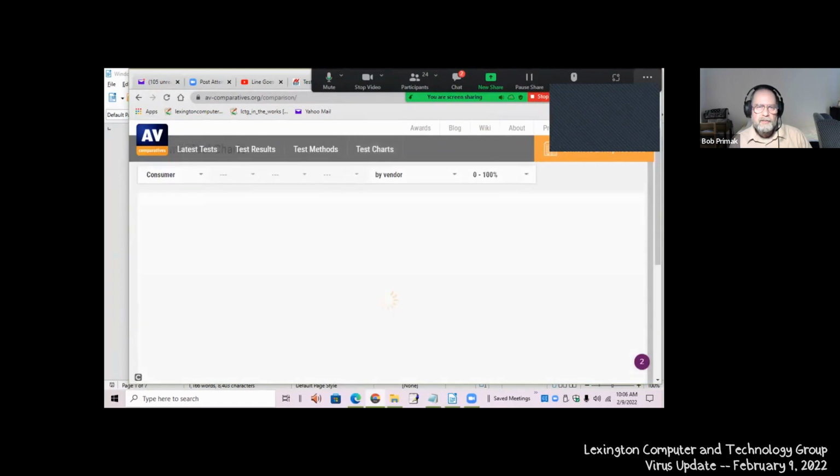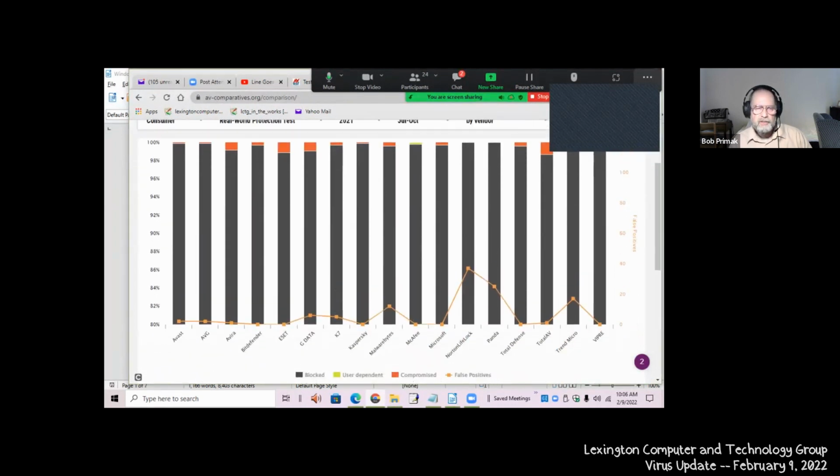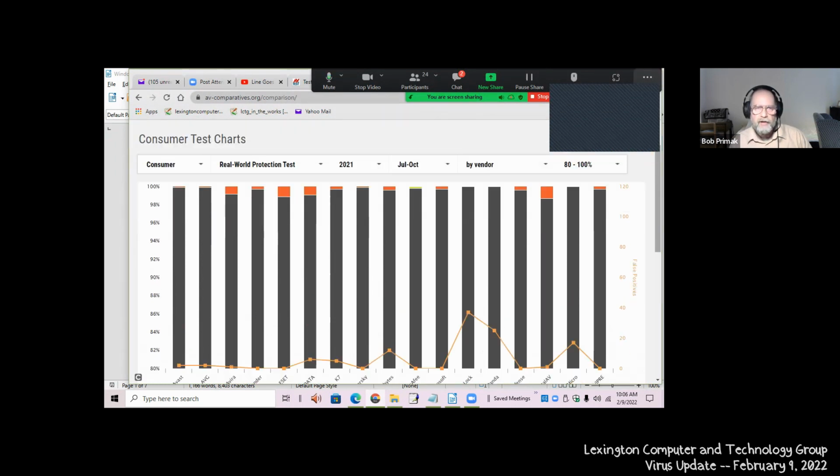We'll accept the cookies. I am going to exaggerate the test charts a little by going not 0 to 100, but a scale of 80 to 100. So this will show up small differences. And they tested Avast, AVG, Avira, Bitdefender, all these other ones. So we have many of the same products being tested by the two labs. In AV-Comparatives, they found that in real world protection, and I'll have a little reference about just what real world might mean to you versus what it means to a test lab.